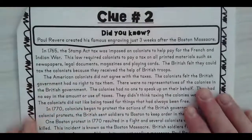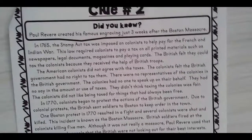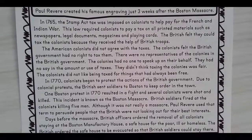And we're going to look at clue number two. Clue number two says, did you know Paul Revere created his famous engraving in just 3 weeks after the Boston Massacre? In 1765, the Stamp Act was imposed on colonists to help pay for the French and Indian War. This law required colonists to pay a tax on all printed materials such as newspapers, legal documents, magazines, and playing cards. The British felt they could tax the colonists because they received the help of the British troops.